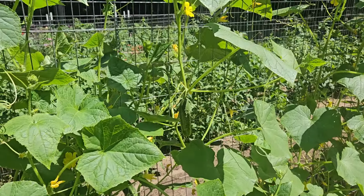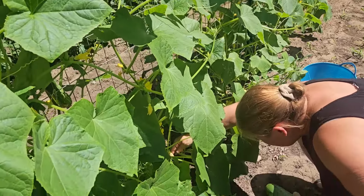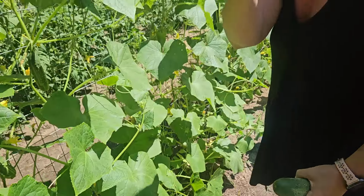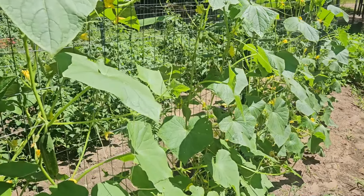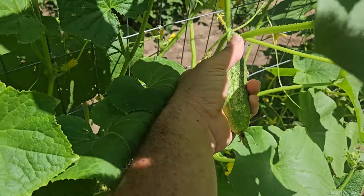Yeah, they exploded like the last 2 days. We got a couple, 3 inches of rain over the last 2 or 3 days. Yeah, and that's what happens right there. You have inconsistent watering, and that's what will happen with some of your cukes. But that's okay. I eat them no matter what. Look at that guy right there.